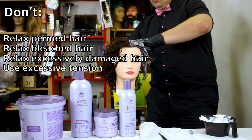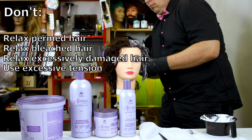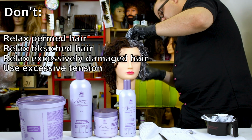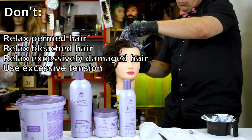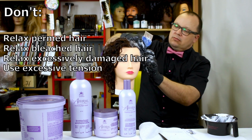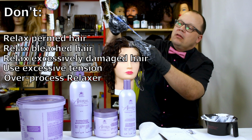It's actually the speed of application. So that comb should be there to help you apply quickly and cleanly and get that process over and done with, so that you can rinse it off so that you don't take the hair too far. The longer you leave relaxer on, obviously it just continues working.